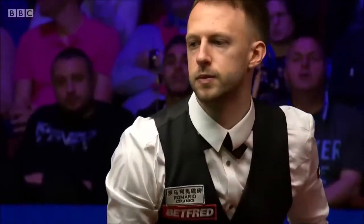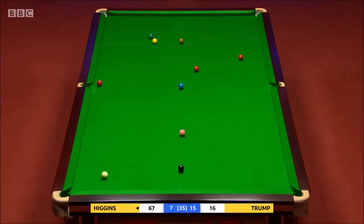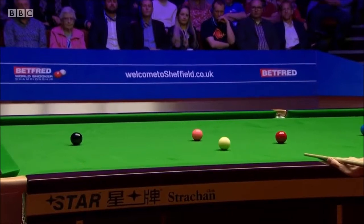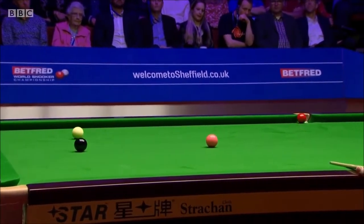Well, that just drifted a little bit. Good jump, 16. Bit like the way they used to do on the old tables years ago with the nap of the cloth. It looked in when it set off. Have a look at here. Now there it looks in, and just towards the end it just drifts on the nap of the cloth.